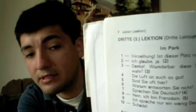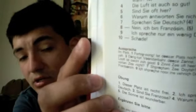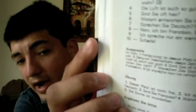So once you're done with that, then you're going to actually pause the audio, and this time you're going to read the German side. And as you remember, they're numbered right there. I'll just show you again. They're numbered right there, 1, 2, 3, 4, 5, all the way to 10. So what you're going to do is go through sentence number 1 right here, and you're going to try your best to read that sentence out loud. And again, you can use the translation or the pronunciation guide that they provide.